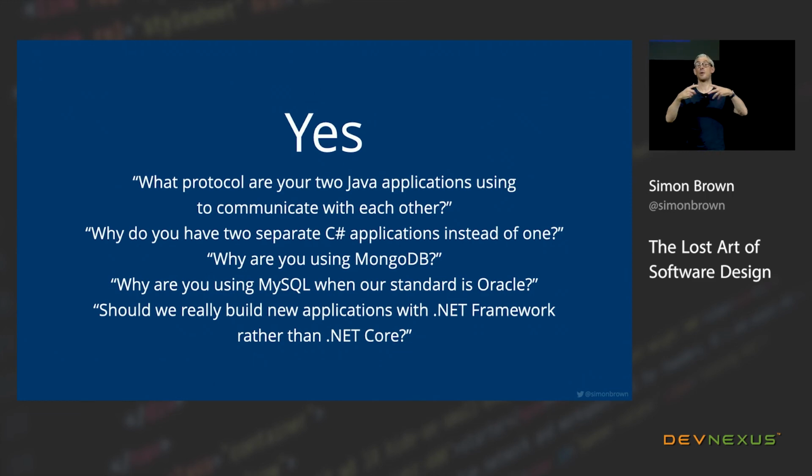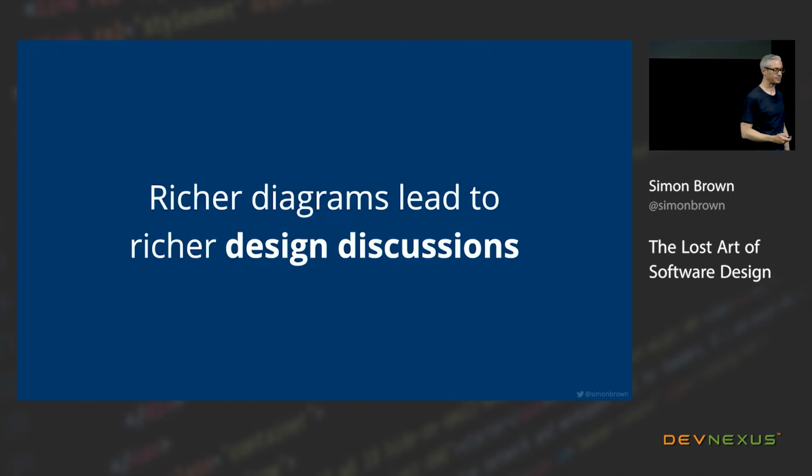Oh, I can see very clearly you have two Java apps and there's a line between them. How are they talking to one another? Is this like a RESTful JSON over HTTPS thing? Or is it maybe something more asynchronous with a message bus in between? Oh, I can see a cylinder and it says Mongo, but we don't use Mongo here. Why have you chosen Mongo? I want to see the solutions, understand the solutions, evaluate the solutions, and then challenge the solutions where necessary.